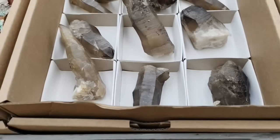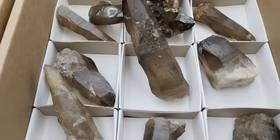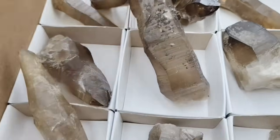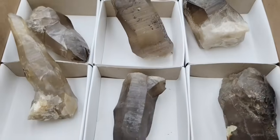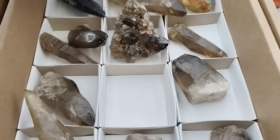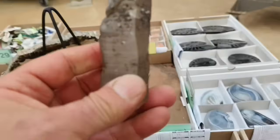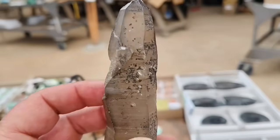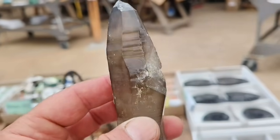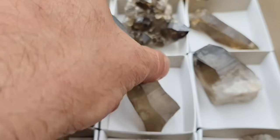Up next, some smoky Orongos or Orongo Smokies. There are 13 in this flat. I do believe, no highlight opal for once. So, if you want some beautiful A grade and very good grade smoky quartz from Orongo, unblemished by that annoying highlight opal, then this is the flat for you.